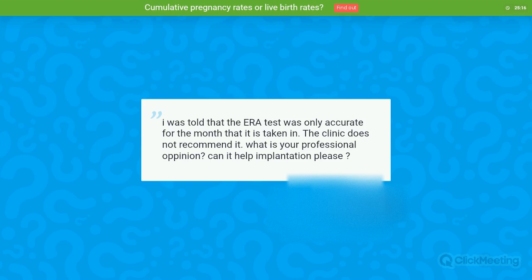So the ERA test could improve the implantation rate if you finally have a window of implantation moved from the normal way. So there are 20% of patients for whom the ERA test could help them get pregnant or improve the implantation rate. Okay, thank you.